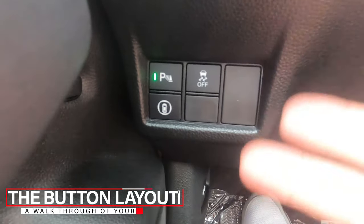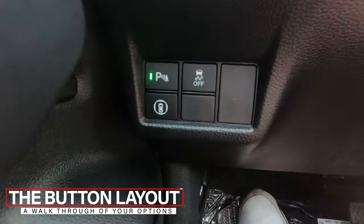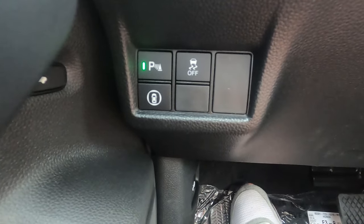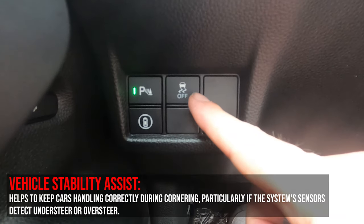All right, so right down here, you've got three buttons that we should talk about. The first being parking sensors. Those make a lot of sense. They're on the front and rear of the vehicle. It'll give you alerts, and I'll show you that here in a little bit when we pull up that backup camera.